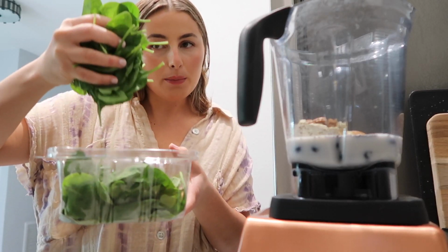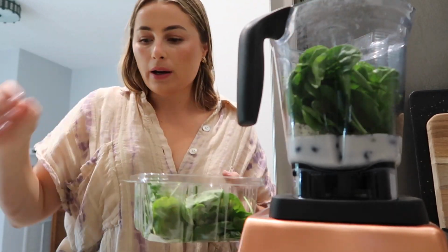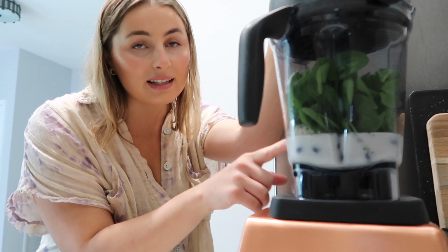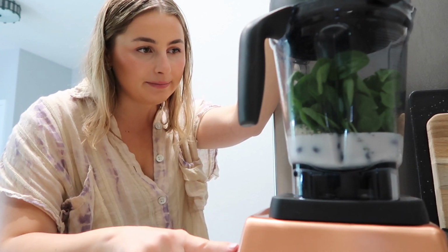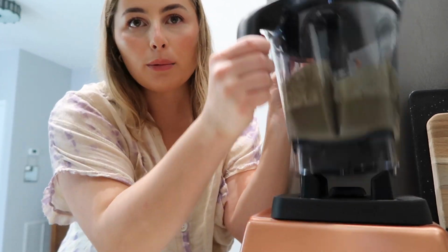And now I'm just adding the biggest handful of spinach of all time, because why not? By the way, this is not going to be a pretty smoothie because the greens and the blueberries make it this really gross kind of brown color, but it tastes really good. So let's blend. Okay, it's looking pretty thick, so I'm going to add a little bit of water and I'll be right back.